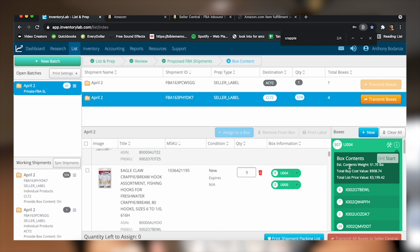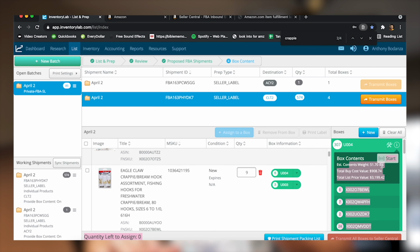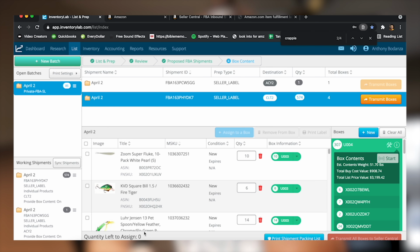Estimated contents weighs 52 pounds. We did measure it and it's 49-ish. When we take it to UPS, they'll probably say it's 47.5 or so. The beautiful thing is we have quantity left to assign 0. So what we can do is hit transmit boxes, but we're gonna have to wait because we have to actually put the dimensions in when we do that. We've officially been retaped. Done.